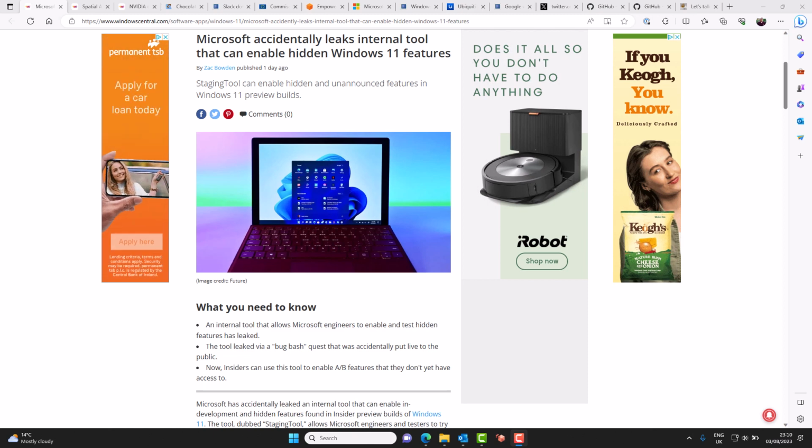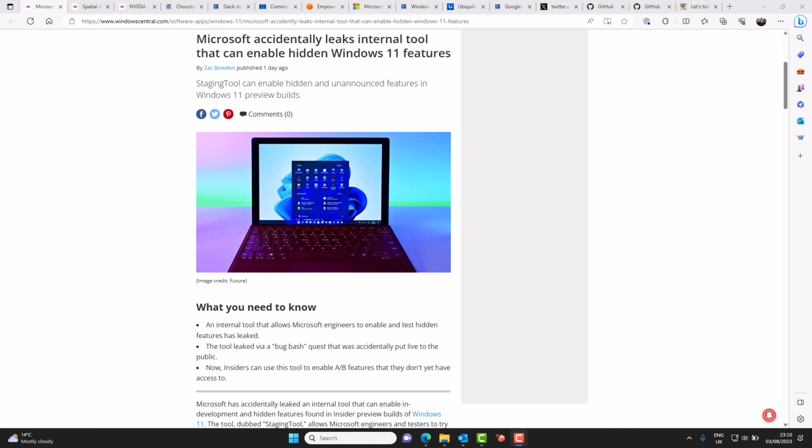This is not the first such Microsoft leak in the last 12 months even, and I previously reported on a leak of the Notepad changes just before Christmas. So I guess these leaks just happen sometimes.